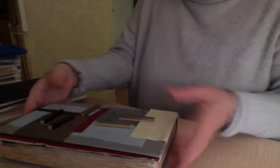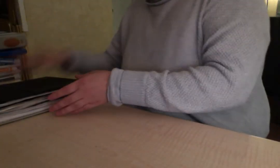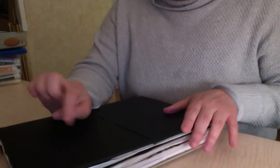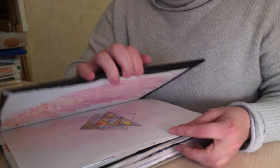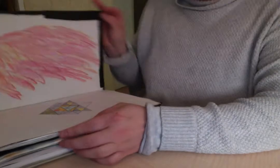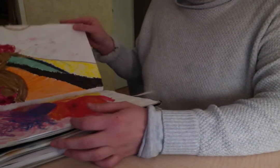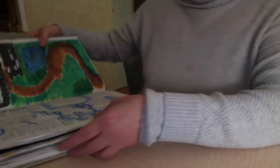So that is my smaller book. My bigger book is quite interesting. I put leather binding on the cover, and then what I have a lot of in here are different pieces of art that I've collaged inside. But this is part of the book.